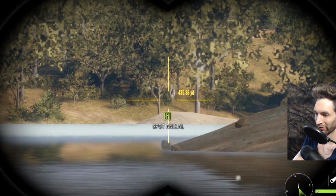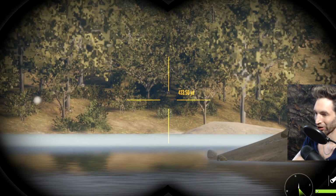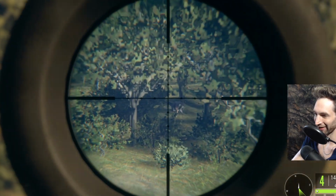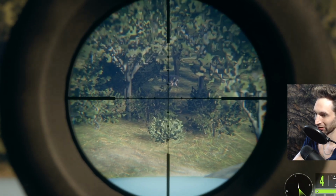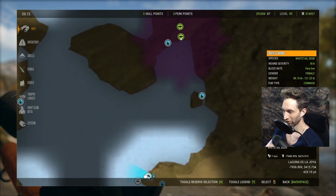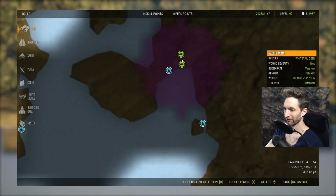I held pretty high, but I think we dropped in there quite well. No way. He's down, guys. He's down. He is down right there. Somehow, we must have caught double lung because he didn't go 20. But all I know is that was a 430 yard, what should be a guaranteed dime potential whitetail buck right there. So let's definitely mark where he's at, which is about right there.